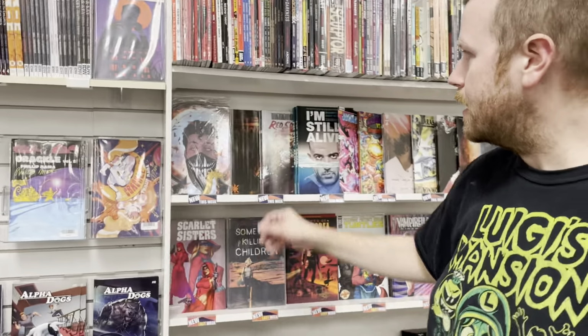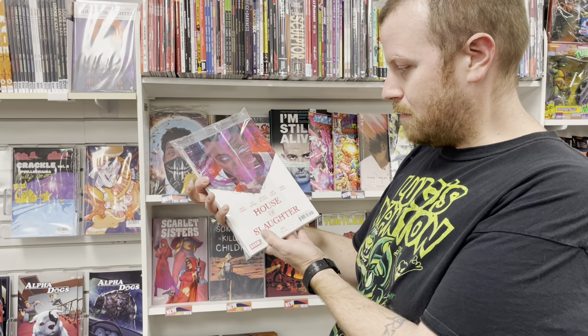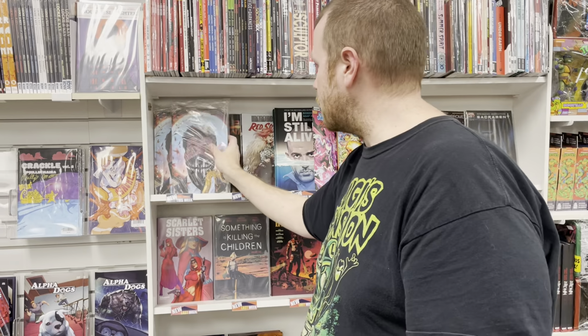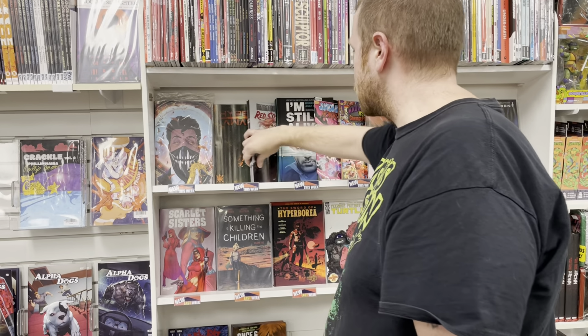Over here, we are looking at another, I think this is Something's Killing the Children. House of Slaughter, super wrong. This is number 1 through number 5. Exclusive covers only available in that pack. Very cool. We have Hyper Aware from Source Point Press, one shot.